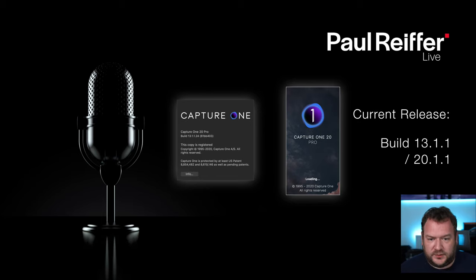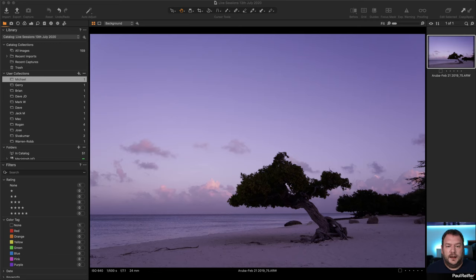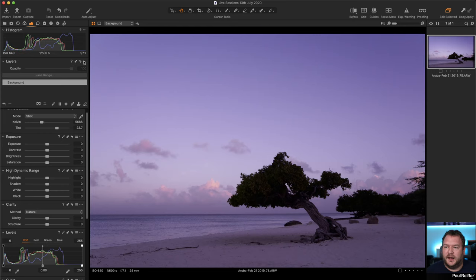Okay, let's go into our Capture One. And here's our first picture. So this one is from Michael. Having a look through very briefly some of these pictures earlier, I think we're going to be doing a lot of cropping today. Today's going to be a lot of cropping and a lot of shadow recovery, I think. But let's have a look.